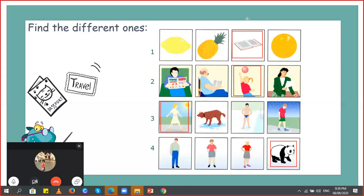Okay, let's see if you got the correct answer. Number one, it's a book. Very good. Number two, it's the girl playing. Number three, the correct answer is the dog. And number four, it's the panda. They have the same explanation. Panda and dogs are animals. Okay? Did you understand? Yes. All right, very good.